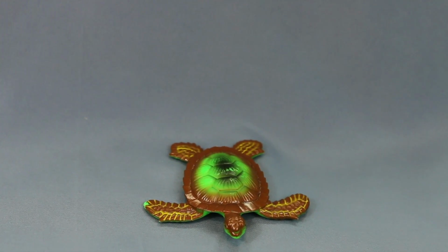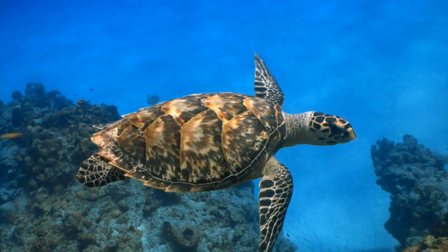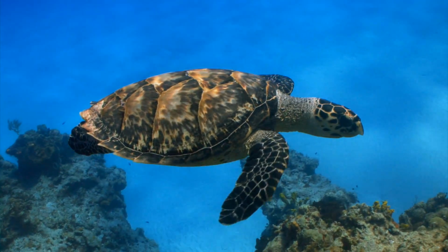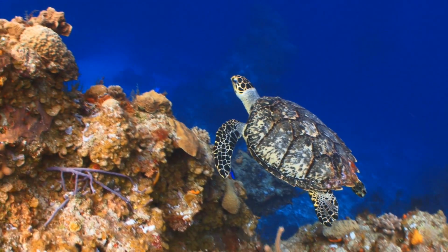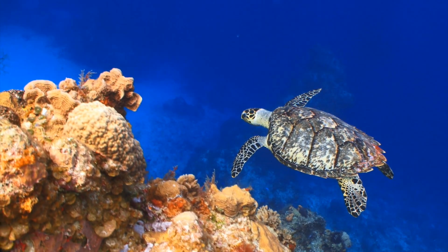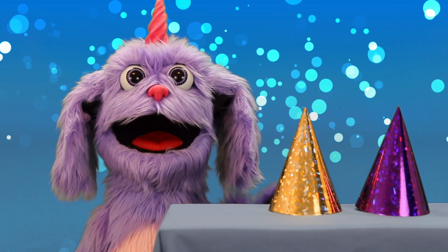Wowzers, a sea turtle. Some sea turtles can grow up to 6 feet long and over 1,000 pounds. Sea turtles have hard shells to protect them, but they can't retract their heads into their shells like other turtles. Some sea turtles can hold their breath for over 30 minutes. That's a long time. Which one should we open next?